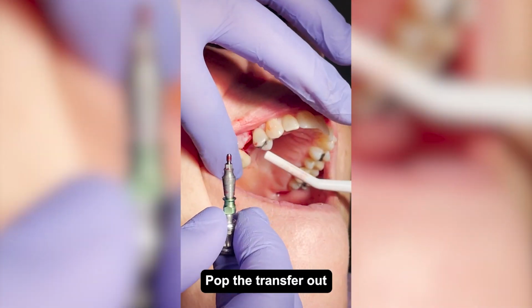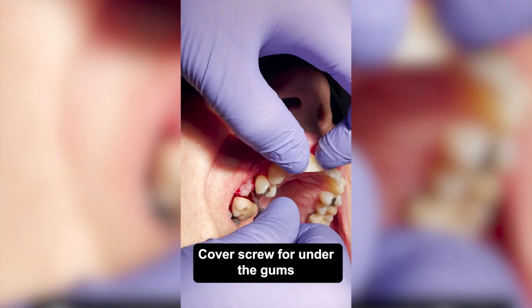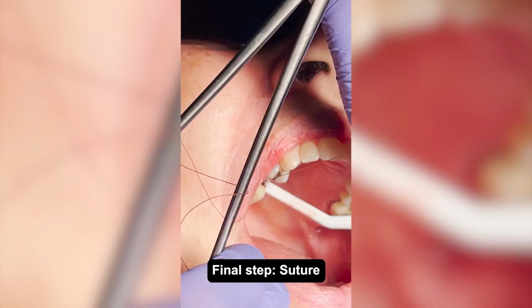That's just a little transfer. And take it the rest of the way with my little hand driver. Using a little cover screw on this one, I'm going to cover this one up under the gums. And I'm going to suture. I basically suture this pretty quick with some interrupteds.